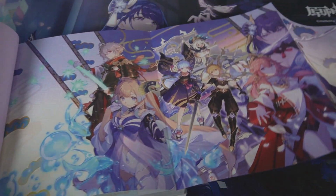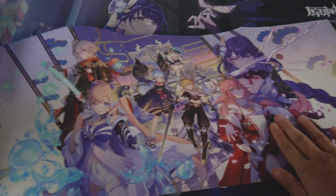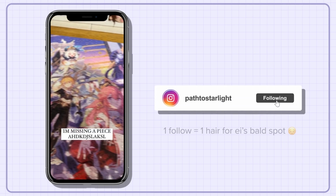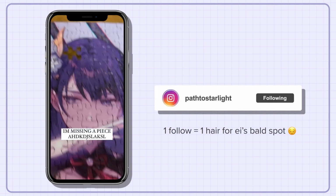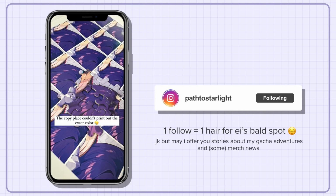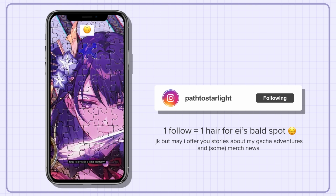And inside we have a couple of fold out prints of some cool key visuals. And this one gives me a bit of PTSD because I did a puzzle of this exact picture, and with my luck I ended up missing a single piece on A's hair, and I did try to get it fixed, but it's so noticeable and I don't know, it's just there now. It kind of hurts looking at this.